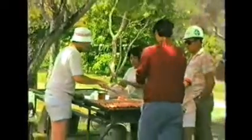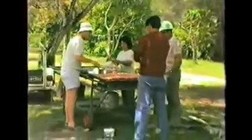Whenever workers were on site, Brother Marcus Osborne and his band of cooks were there also.